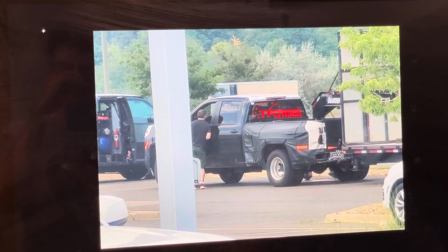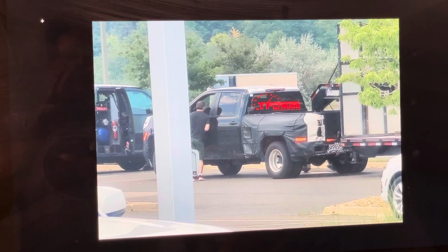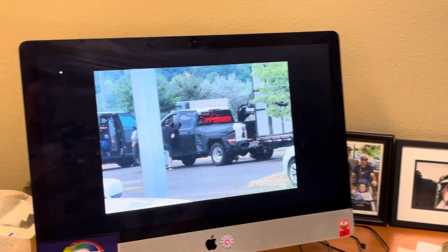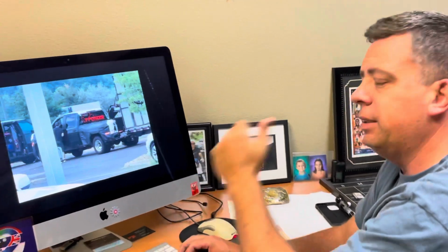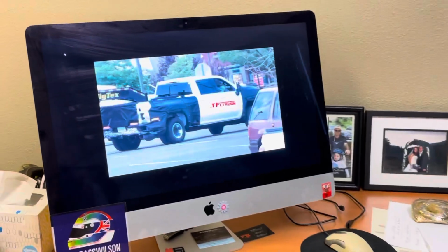So I wanted to show you everything we have on these dualies and also 3/4 ton heavy duty trucks, all these prototype images, and also tell you exactly how it compares to some of the other heavy duty trucks. So let's dig in. Let's take a look at this shot first.